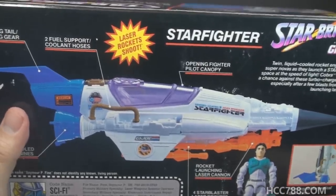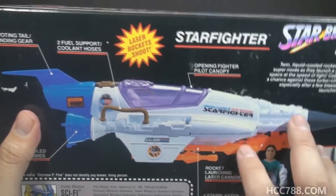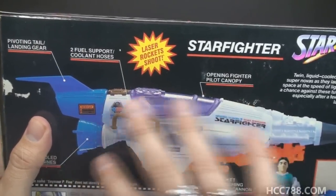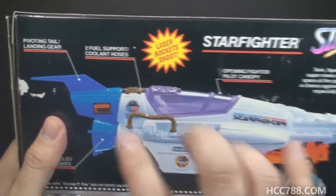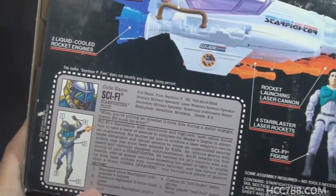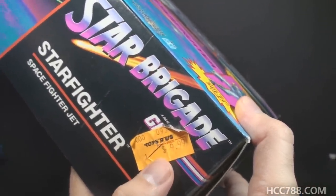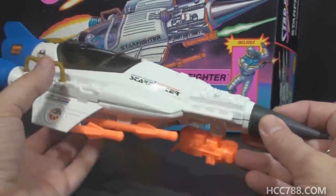We have a photo of the toy here, and I do notice some differences between the photo and the production toy. In fact, if I were to guess, I think this might just be a Stellar Stiletto that's been painted over. It looks like a Stellar Stiletto, but with different colors. But on the Starfighter, there are some noteworthy differences. We have a photo of the Sci-Fi action figure, and we have some illustrations of some of the features. Then we have Sci-Fi's file card, and we will look at that later as well. There is a price sticker on the bottom of the box. It looks like it was purchased at Toys R Us for $9.99.